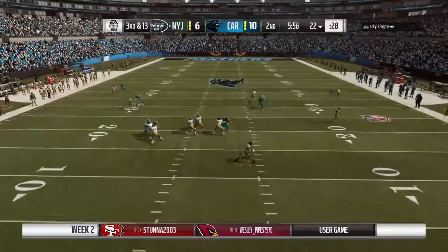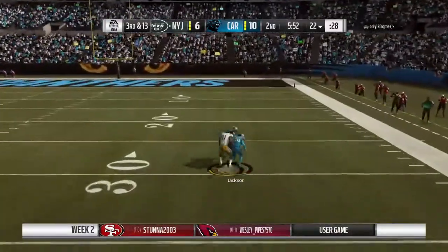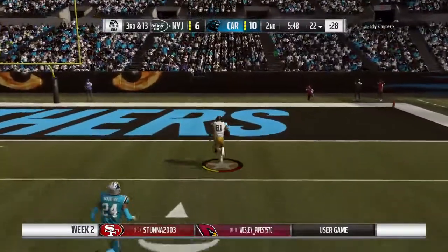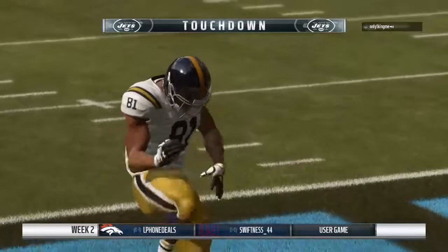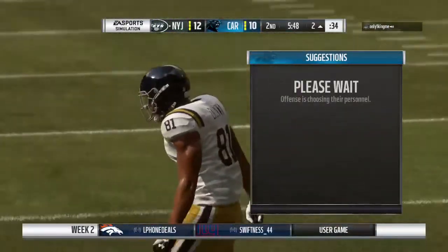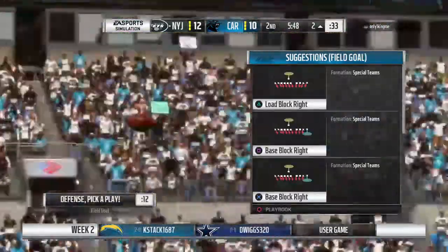From the gun, Murray rolling to his right. Now he'll let it go deep right side. And this will be caught at the 30. Down the numbers. There he goes. And all the way in. Touchdown, New York. Quincy Enunwa, 78 yards. And the Jets are able to strike for 6.